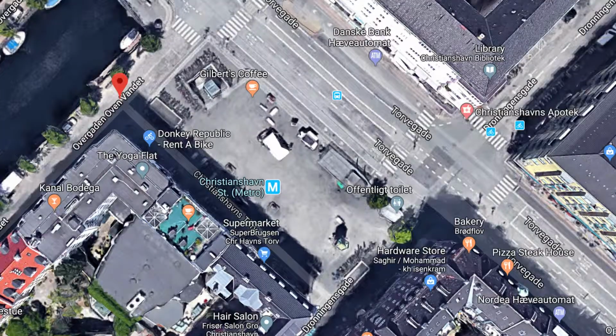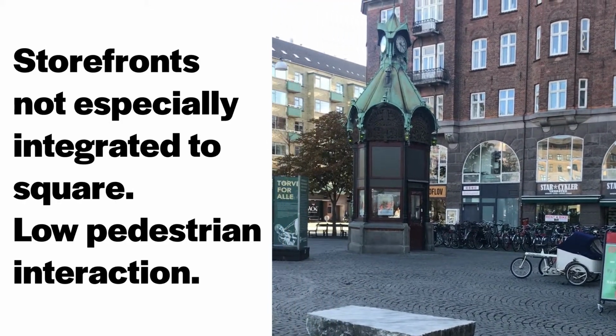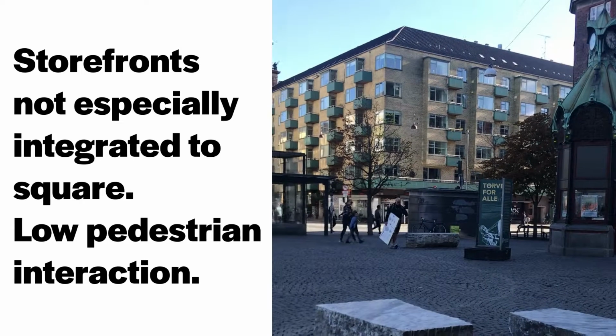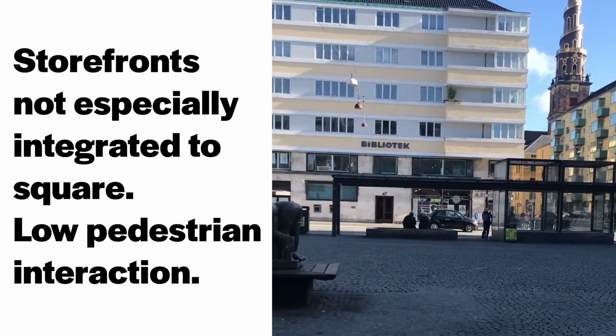Here you can see an overview of Christianshavn Torv from a satellite. Despite it having a prime location next to a canal, Christianshavn Torv does a fairly poor job of integrating natural beauty within its own landscape. As you can see, the canal is kept separate from the rest of the square, and in the square there are only 7 trees. The square is surrounded by many stores, but since most of them don't have outdoor seating areas, they don't provide any additional way for people to interact with each other.